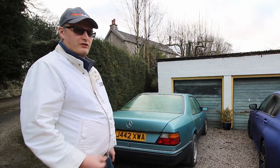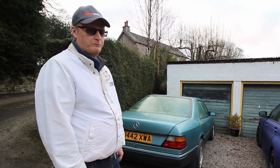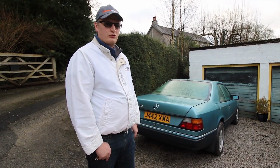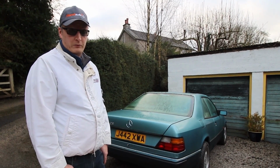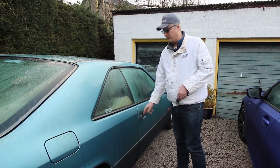Now I bet you can't guess what was the most expensive option on this car back in 1991. It was air conditioning. And it was £1,750. It was actually more expensive than going for a 5-speed box in the 230. That just blows my mind, it really does. Keyless entry? Well no, not back in 1991.